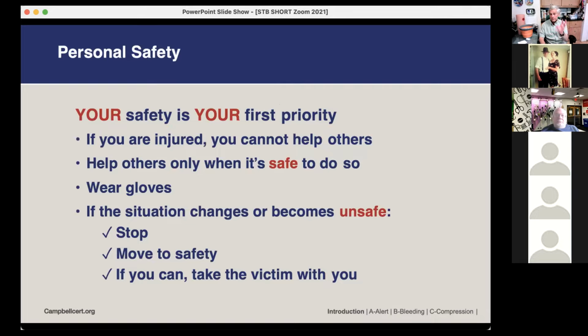Like triage, like everything that we do in CERT, like everything that we do in EMS, our safety is primary. It comes absolutely first. If we're not part of the solution, we're part of the problem. So don't let yourself get hurt. Pay attention to what you're doing. Pay attention to the surroundings. Move to a place that is safe. If you're wobbling on an unstable surface, move if you have to.